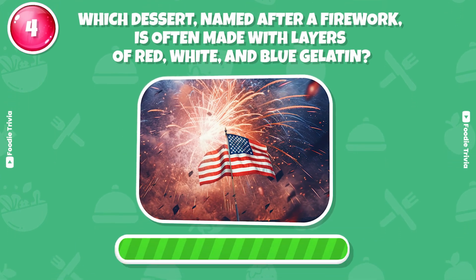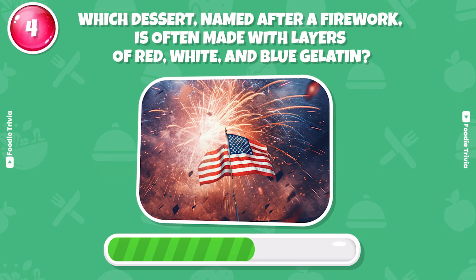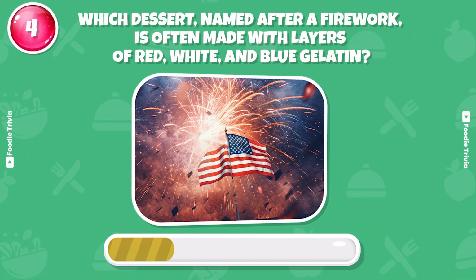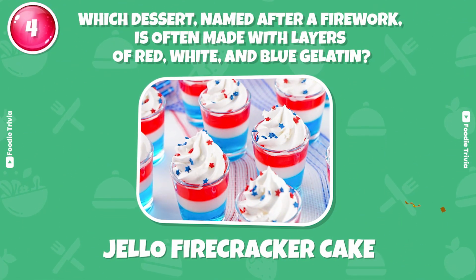Which dessert, named after a firework, is often made with layers of red, white, and blue gelatin? It's Jell-O firecracker cake.